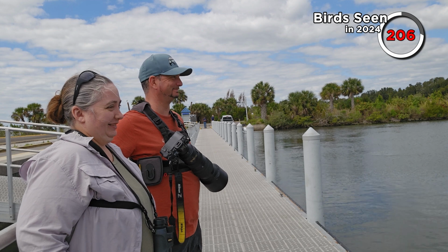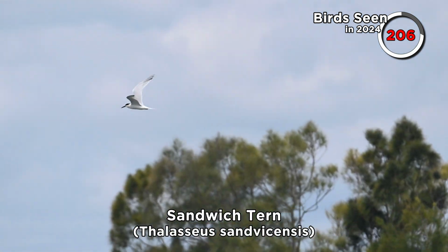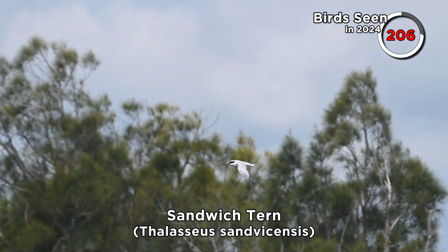Meanwhile, we watched for birds flying overhead, and our sightings included a couple of roseate spoonbills, and a couple of different tern species. This one is a sandwich tern with that yellow on the tip of the beak.